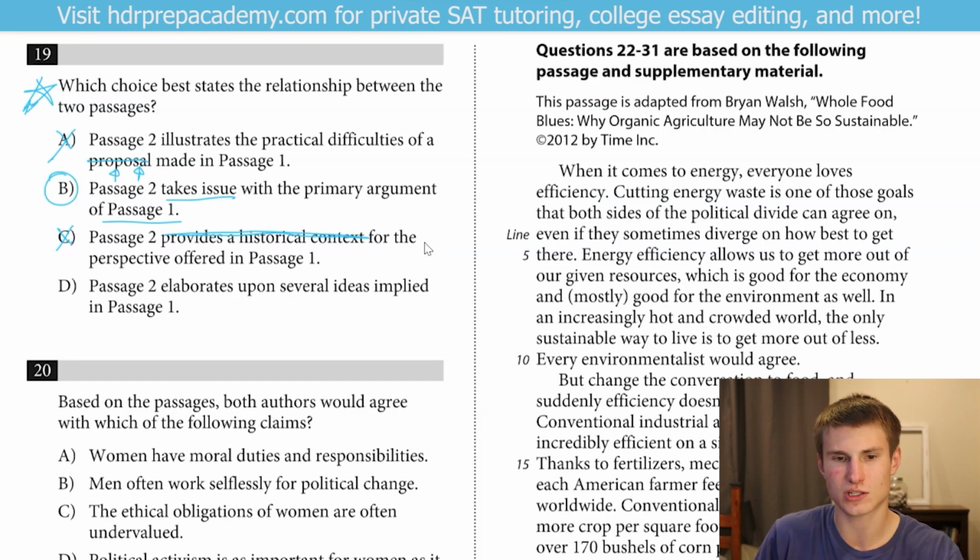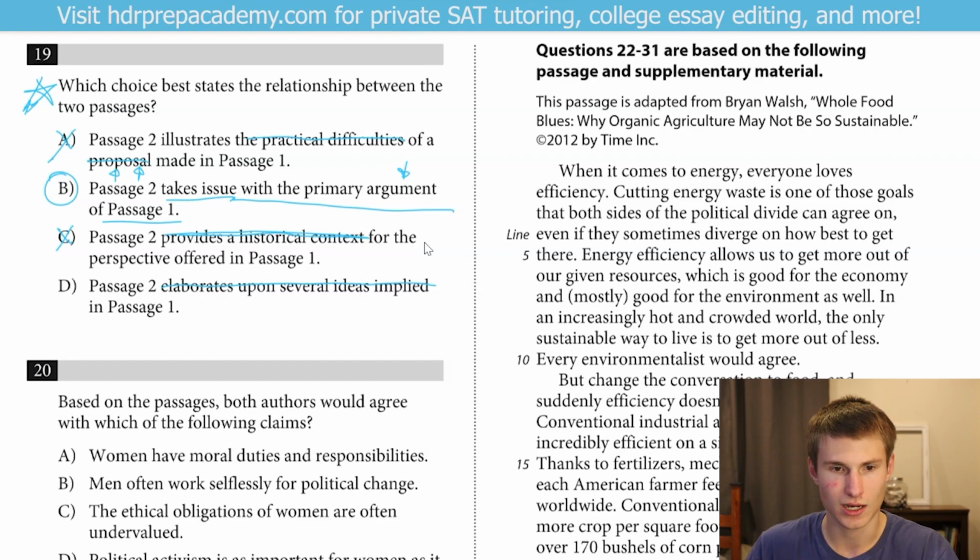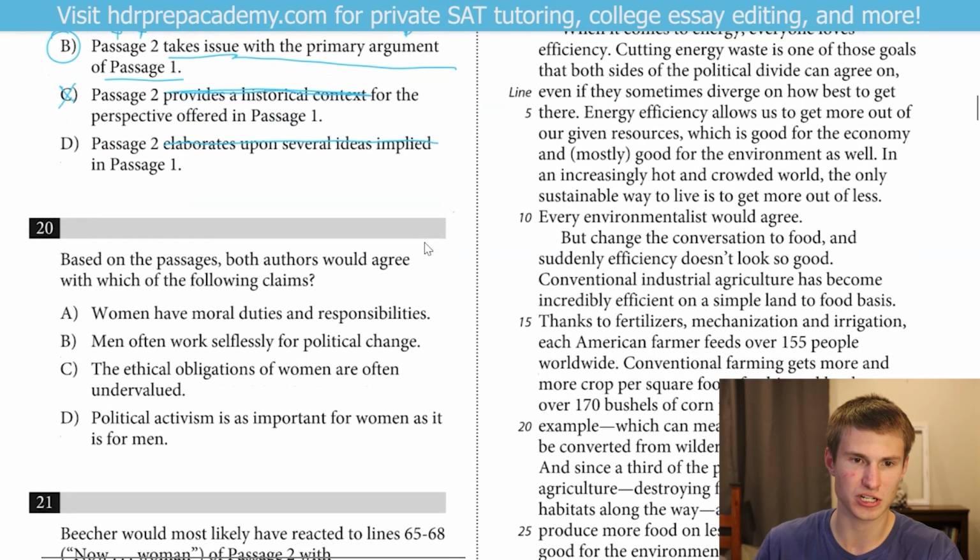Also, passage 2 really isn't illustrating practical difficulties. It's just taking the opposite stance and then going after passage 1, right? Taking issue with that primary argument in passage 1. So B is a significantly better answer choice than A, and A is incorrect because of what I just outlined there. And then answer choice D, passage 2 elaborates upon several ideas implied in passage 1. We're not elaborating on ideas. We're going straight after that primary argument from passage 1. These two authors have pretty much as polar opposite ideas as you can, and they're kind of going at it, at least in a literary sense.